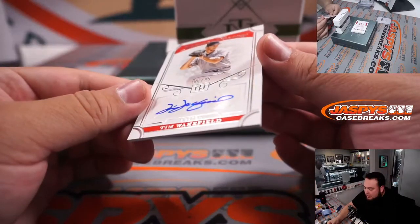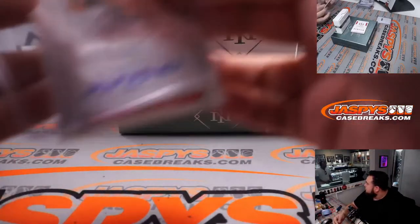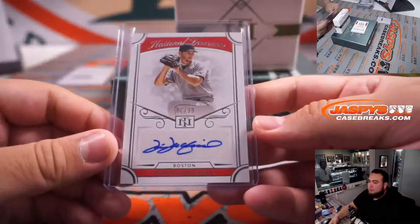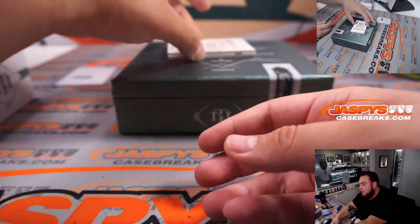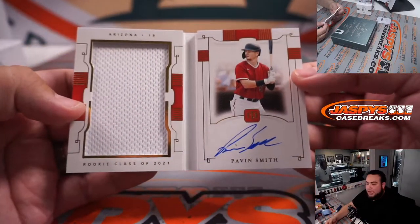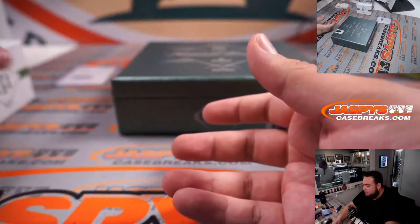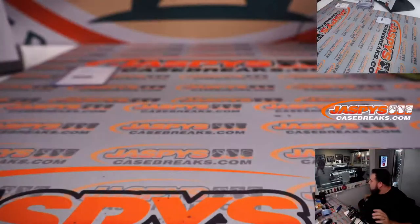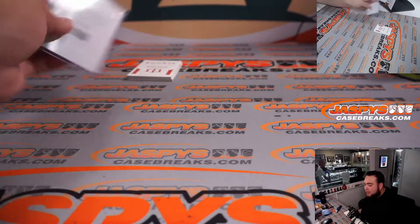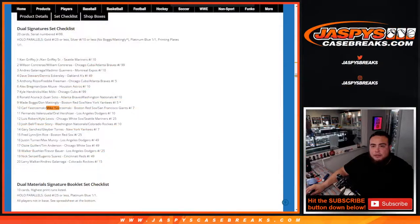We have for Boston, that's Tim Wakefield. And last one here is another rookie jumbo signature materials /99. Pavin Smith for AZ going to Jonathan. Alrighty, there you go, guys. So I gotta go get a slider box, but this is gonna be a big randomizer right here. I think he got traded for, what was it, Matt Olson? And for Oakland? One of those Oakland players?